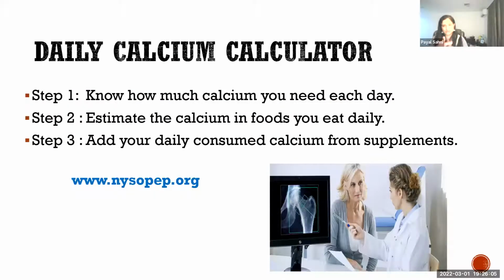So let's just review the steps of calculating your calcium consumption. First of all, know how much calcium you need each day. We just talked about that. Estimate the calcium in foods that you eat daily by looking at the nutrition labels, looking at the serving sizes, measuring your serving sizes and making sure that you're getting that and making sure that you write down and you log the amount of calcium and vitamin D that each serving size of that food item contains. And at the end of the day, add your daily consumed calcium and vitamin D to see if you actually met the requirement of 1,200 milligrams of calcium per day or not.